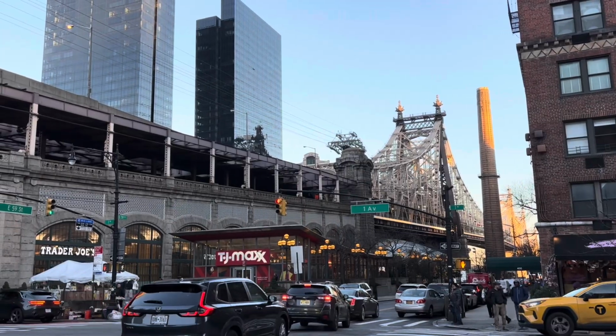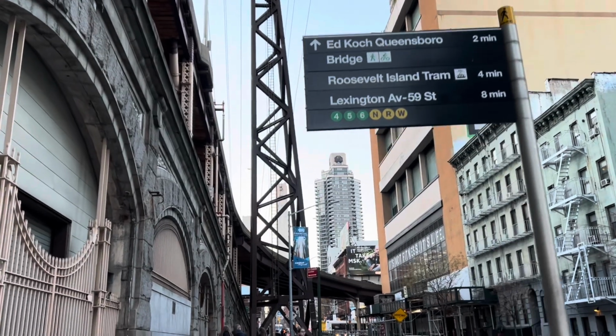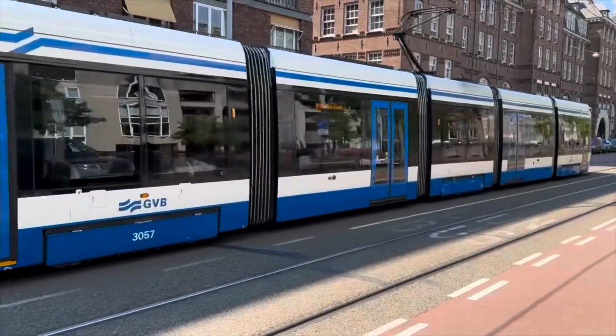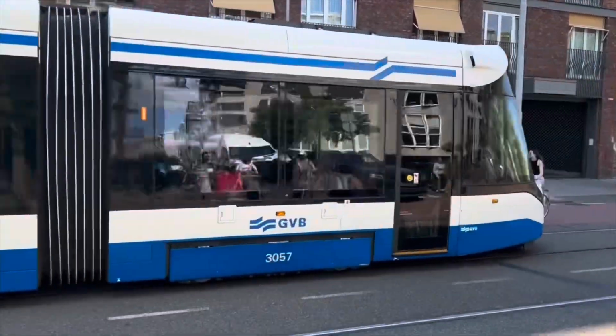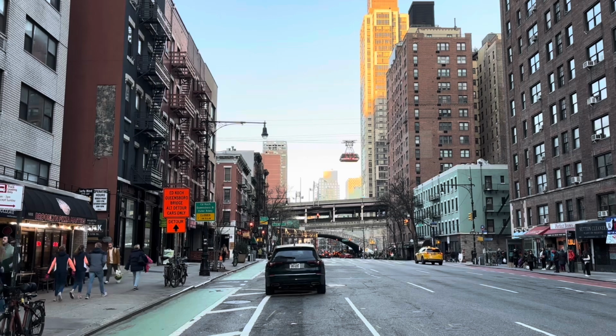Alright, first we gotta get some definitions out of the way. I know that my fellow Europeans heard the word tram and might have thought, oh nice, trams. I didn't know New York had those. Not that kind of tram. Those are called streetcars in the United States. This is what the Roosevelt Island Tram looks like.